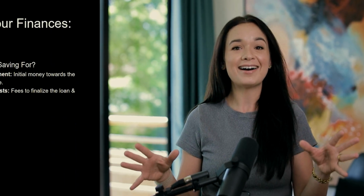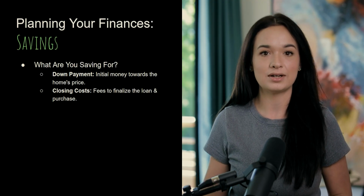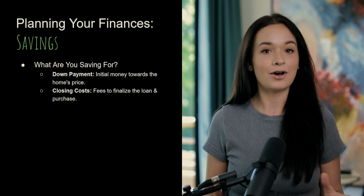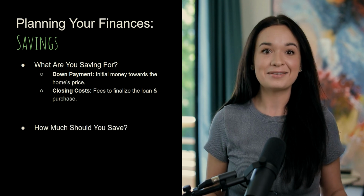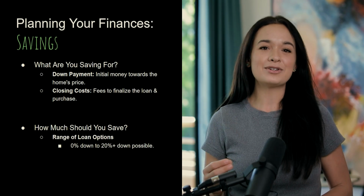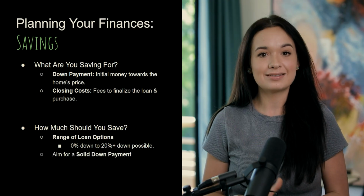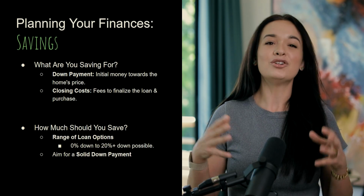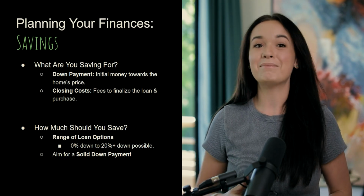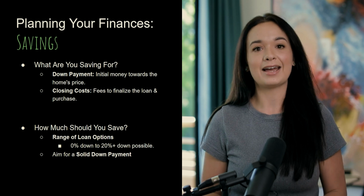When it comes to savings, we're talking about the money that you'll need to cover things like your down payment and your closing costs. Closing costs being the fees that are associated with obtaining your loan and completing the entire home purchase. Now, it's true that there are many different types of home loans out there, some even offering 0 down payment options, while others may require up to 20% or more. While these options do exist, I always encourage first-time buyers to aim for a solid down payment on the front end if possible. Generally speaking, the more you save up front, the better your financial footing will be in the long run, potentially even leading to lower monthly payments and better interest rates.